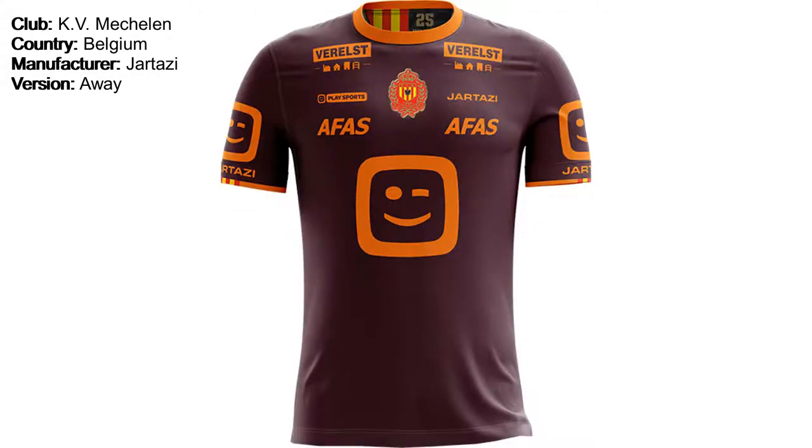Seven, KV Mechelen. Belgian team, manufactured by jtSW, and this is their away shirt. So I've got a jtSW shirt already. I think it was Gent with a T.